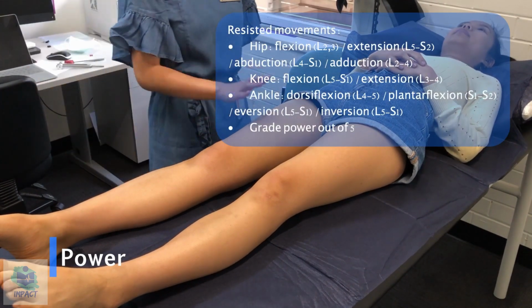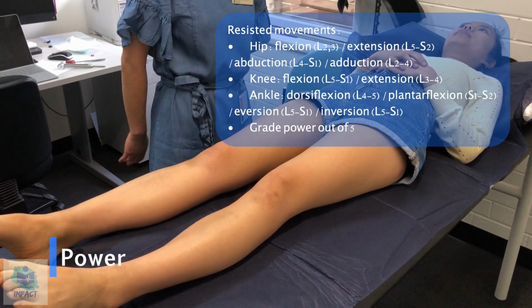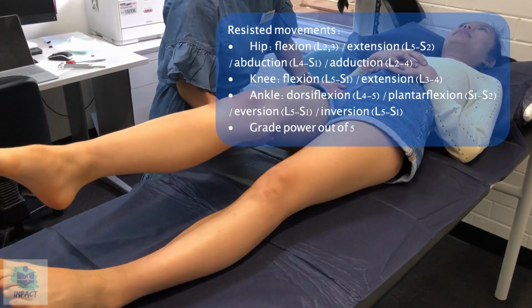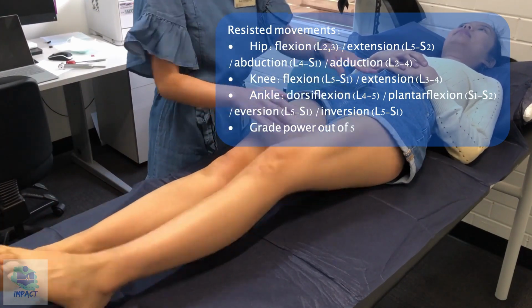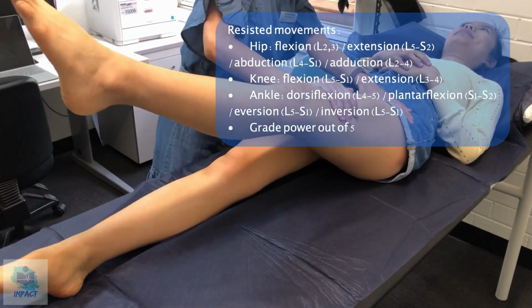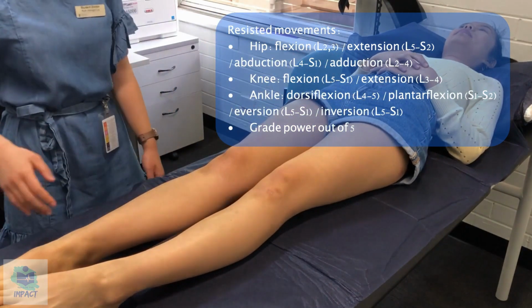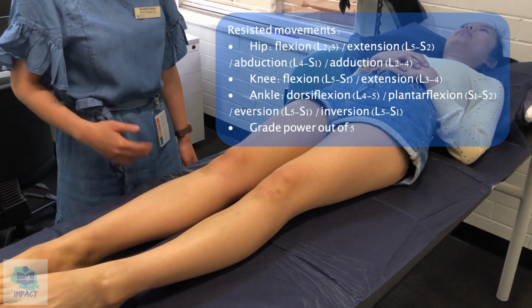So can I get you to raise this leg up straight for me? Yep, and stop me from pushing it down. Great, stop me from pushing it up. Great, and on the other side, so lift it, stop me from pushing it down, stop me from pushing it up. Okay, great.